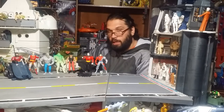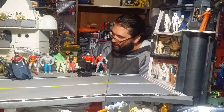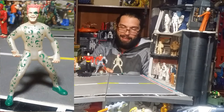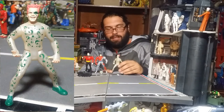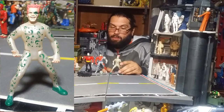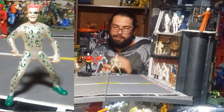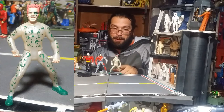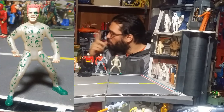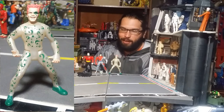How about a villain now? Very, very cool villain. Riddler. Oh yeah. Jim Carrey played the Riddler back in the day. And I think he was a little bit over the top, but man, come on, looking back now, we still love the Riddler from Jim Carrey. This is a really cool costume that he had in the movie towards the end. I have that one right there in package. So this guy was just a couple bucks, so I couldn't say no.